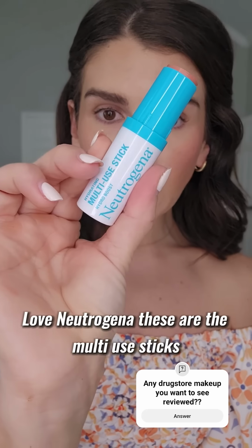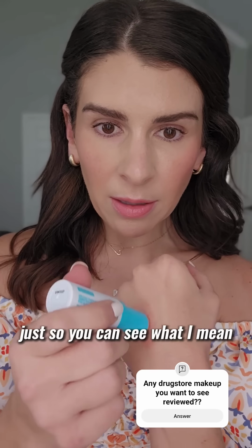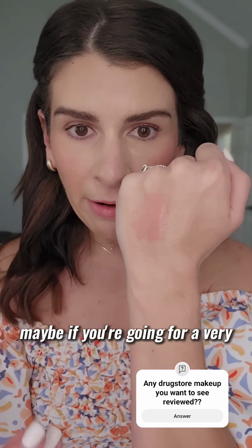These are the multi-use sticks. I have to say, I'm a little bit underwhelmed by these, just so you can see what I mean. The pigment is just not really there. Maybe if you're going for a very, very subtle wash of color, but on the skin, it sheers out to practically nothing.